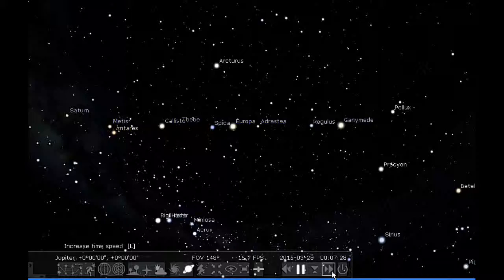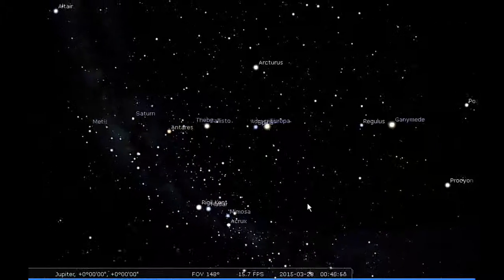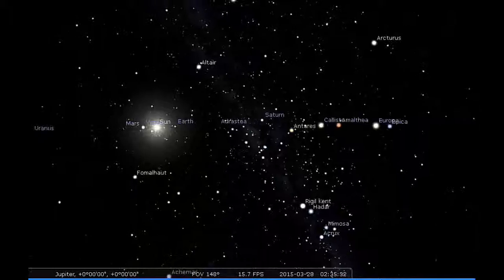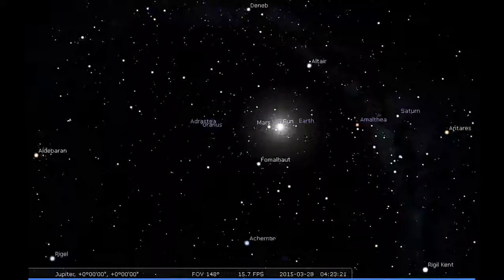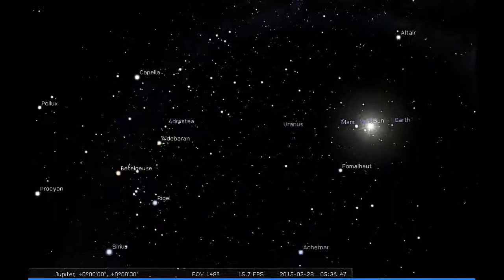24 hours of Jupiter sky. Standing on the equator of Jupiter, looking out over the next 24 hours. So we're rotating with Jupiter at a longitude of 0 degrees. So we rotate a couple of times over a 24-hour period.